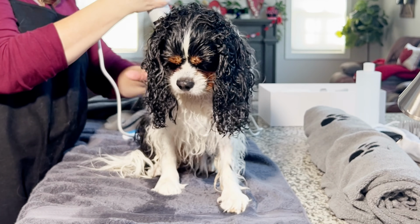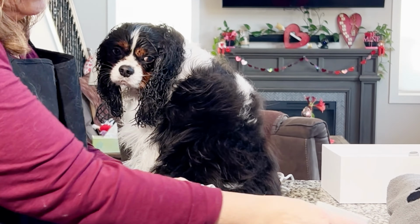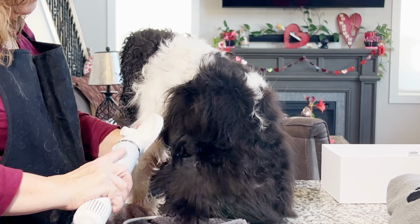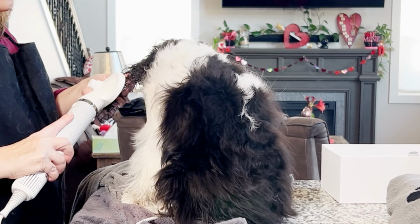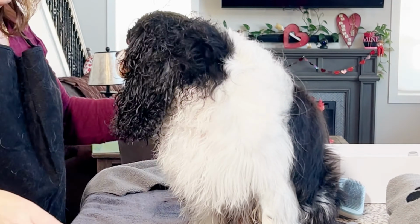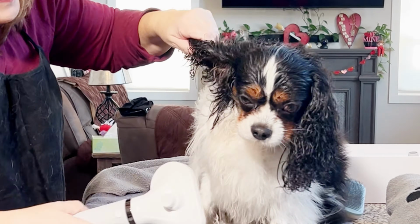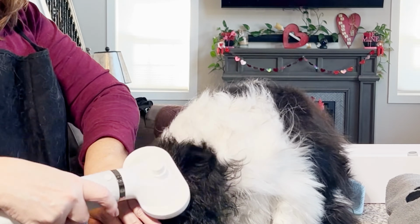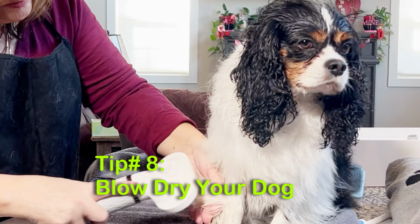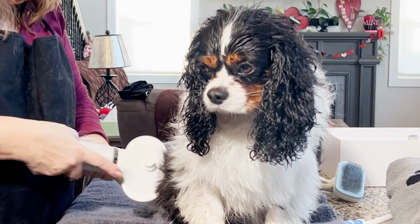Okay, I'll stop the dryer and give him a little break, and then I'll add a different nozzle to the dryer. It's a dog brush nozzle that brushes as it blows air through the brush. I use this at the end as I'm making sure his hair is truly dry all the way to the roots. Many of you may want to let your dogs air dry, and if your dog has really short hair, that may work, but for dogs that mat easily or have longer hair, you should consider blow drying them, as it keeps the matting down much more so than if you let them air dry.